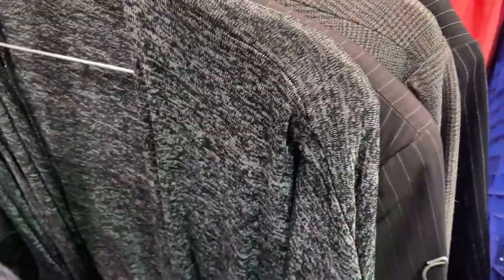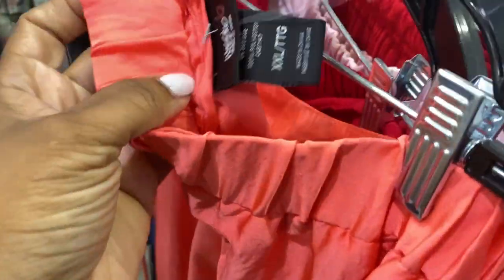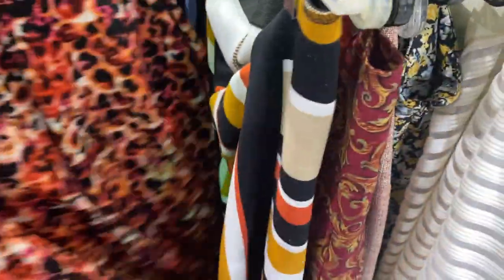Anything? No. Nope. No. Oh. Any skirts? I do love a maxi. Nothing's jumping out at me. Oh.